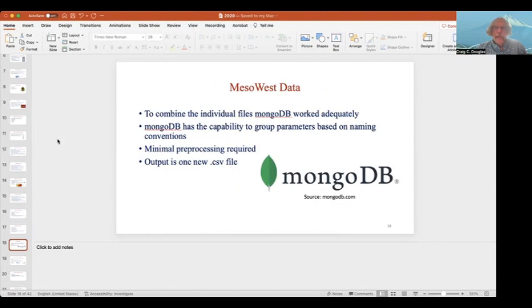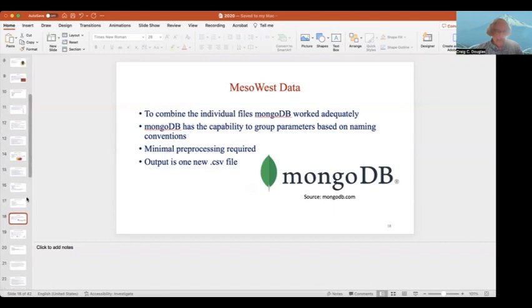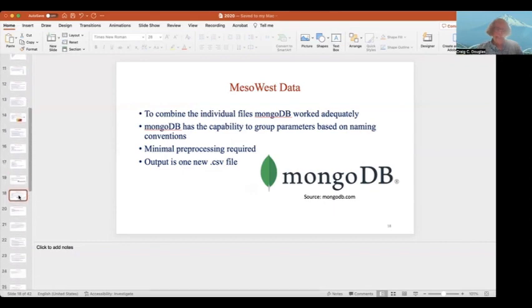So we ended up using MongoDB. This has all the capabilities that we would like to have. Minimal pre-processing is required, and we could get MongoDB to produce one brand new comma-separated variable file for everything that we want out of the 42 data sets.